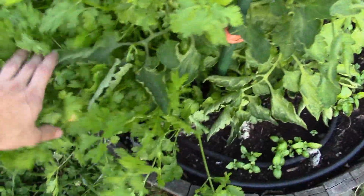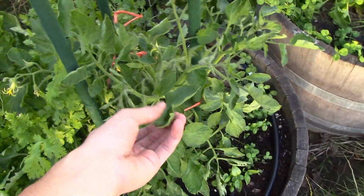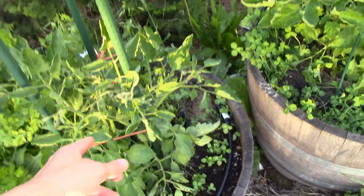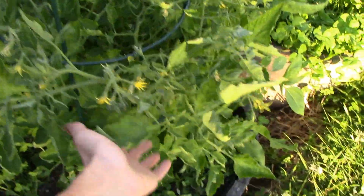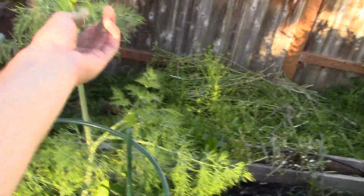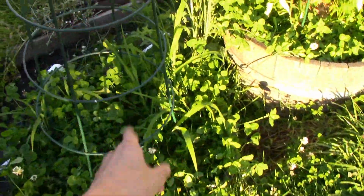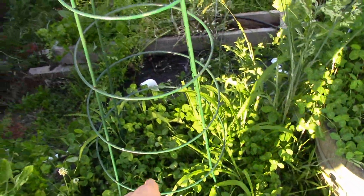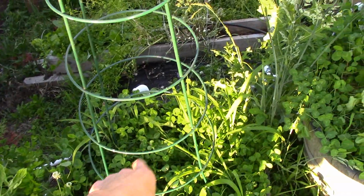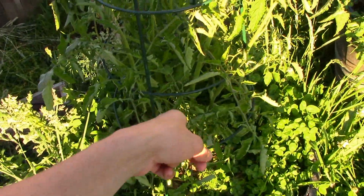As we come up here, this is some cilantro that's still producing, hasn't got a seed yet. A Big Mama tomato that's coming along nicely. Here is a Determinant Roma tomato, and some more dill behind it. Smells good. Nothing in here right now. I had a tomato that kind of quit on me, so I pulled it out. Another tomato is going to go in here very shortly, probably tomorrow.